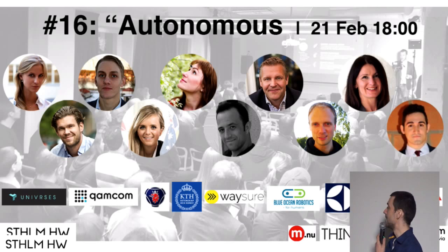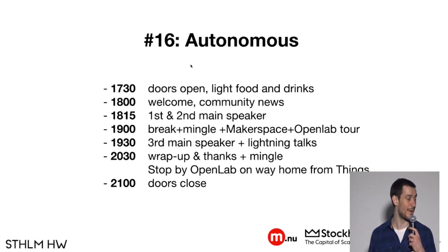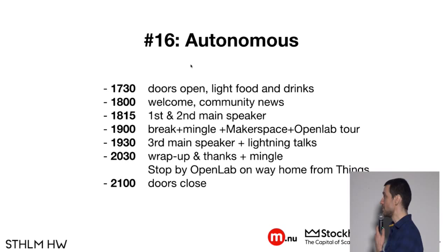As you can tell from the number of photos on the slide, there's a lot of speakers tonight and a lot of really interesting content. The agenda looks pretty standard if you've been here before. We'll do a little bit of introduction, some community announcements, and then we'll move to the first two main speakers. The main speakers are about 15, 20 minutes each. Then we do a break.